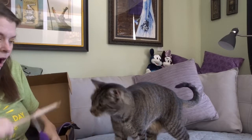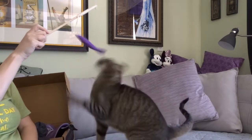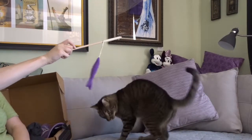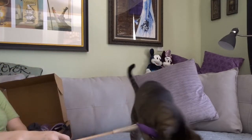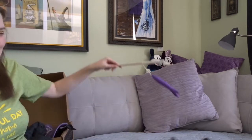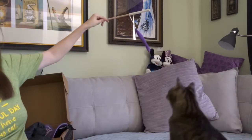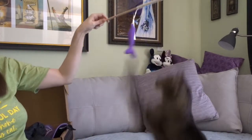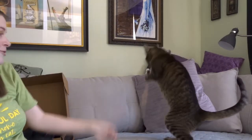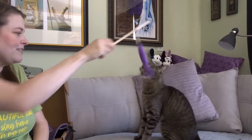There we go. Fishing for Tobers. Ooh. Get it, Tobes. Get it. Oh, you don't get the stick. Oh, you got it. Good catch. No, you can't take it. Come back. Show it to pretty people. And you're like, Mom, I don't want to play that way. Come over here. Get it. Who's a big boy? You get that fishy. Oh, you got the whole thing. I think you're a happy kitty with this box, aren't ya?